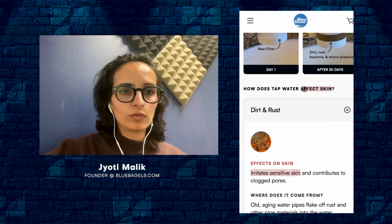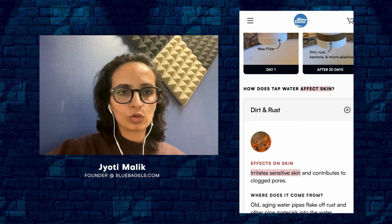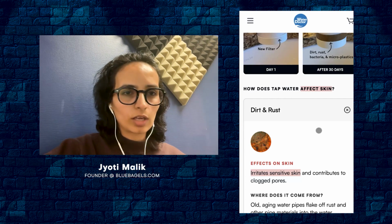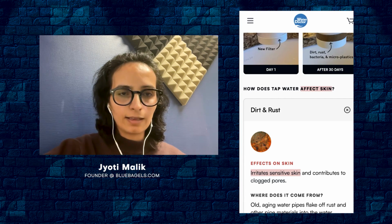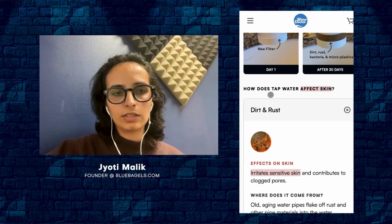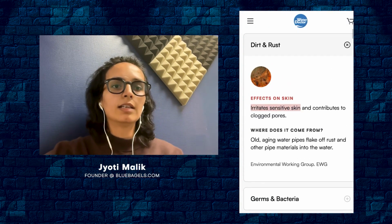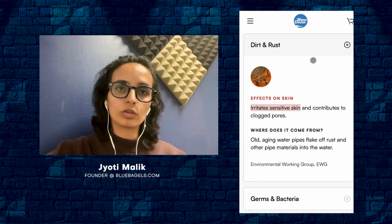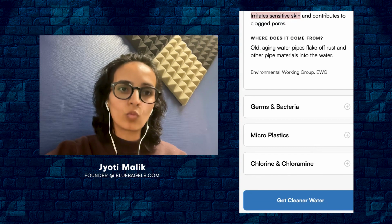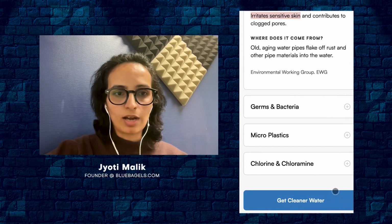As I move down, I see that there are some proofs we are able to show about the claim that we are making, which is great. And then we are talking about how tap water affects skin. Now, this section in itself, I believe, needs more visual prominence so that it comes across as a different section and a different story, a unit of storytelling altogether, in order to persuade the users and tell them why this product is important. So the visual prominence needs to be much, much higher in this case.